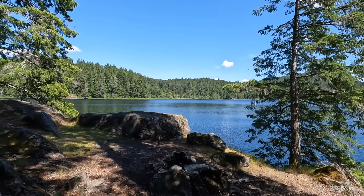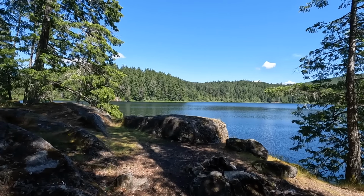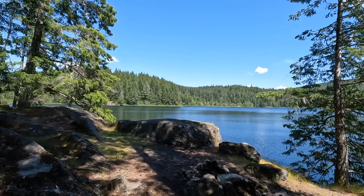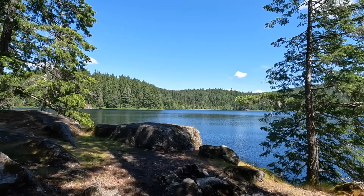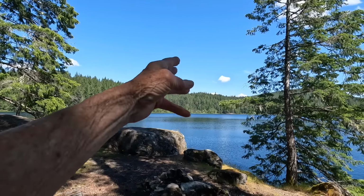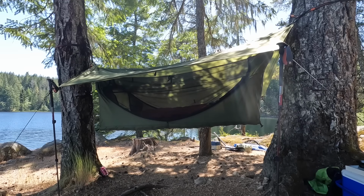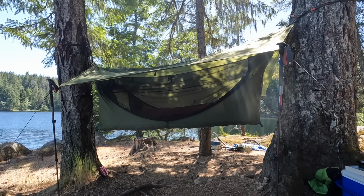So that's not bad. In fact, with my head up at this end, I'm going to be facing pretty much east, I think. So the sun should be coming up over in here. Okay, I think that's going to do. I think it looks pretty good, actually.